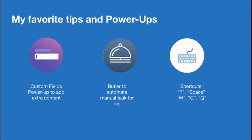So yeah, my personal tips. The things that I love in Trello, I talked about Butler already. I use those on all my boards, even my one at home with my partner, and she's always asking if I could add more, because it just makes it so much easier if you don't have to manually move the cards around. It helps to manage your boards a lot more.